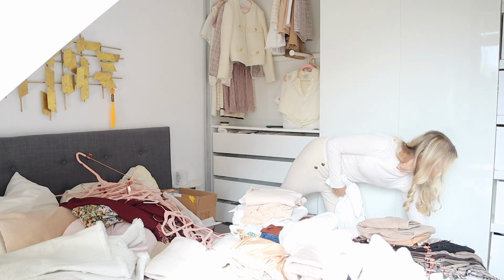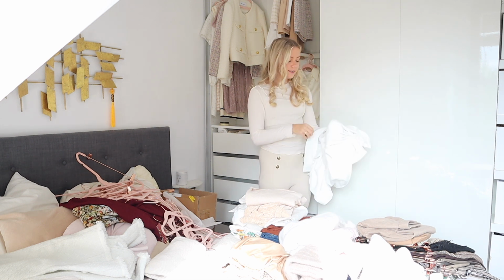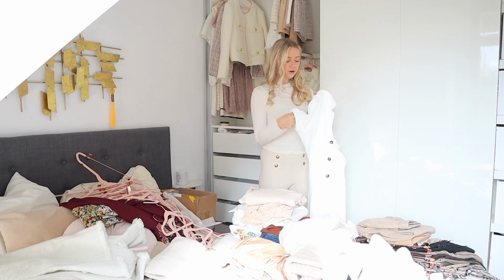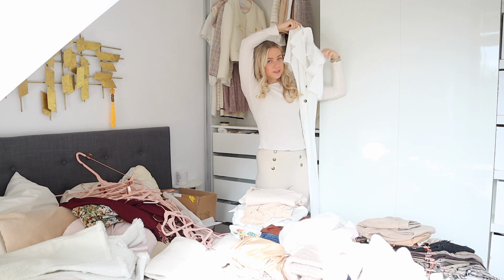And then I've just got two more dresses, which I'm a bit torn about. So this one I recently got and I do really like it. I love the look of it, but there's just something about it that is putting me off. It's a very nice little midi dress and it has these toy shell buttons going down.